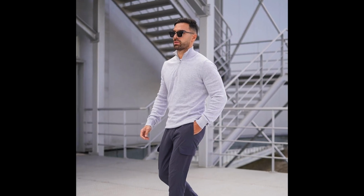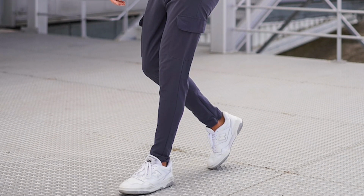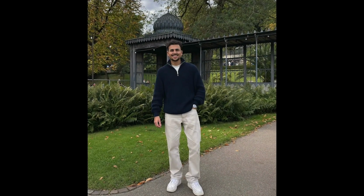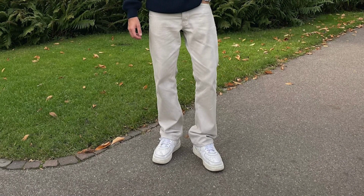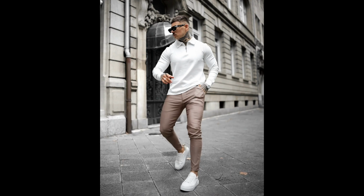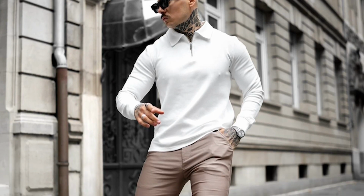Next, you can try light grey sweatshirt with dark grey cargo pants and white sneakers. Next, you can try navy blue sweatshirt with white pants and white sneakers. Next, you can try white sweatshirt with bronze colored pants and white sneakers.